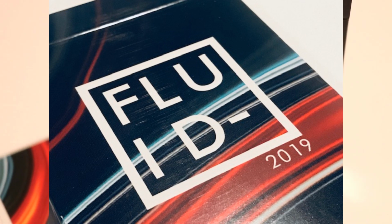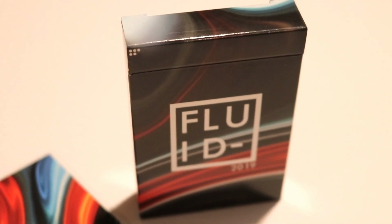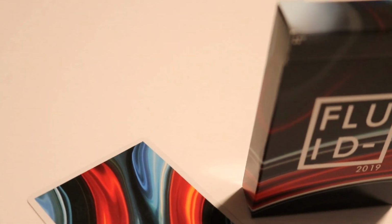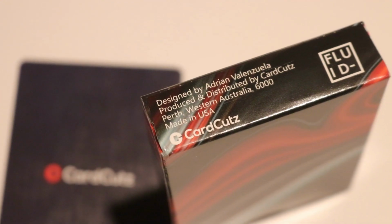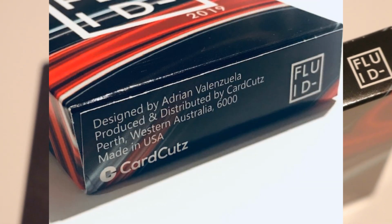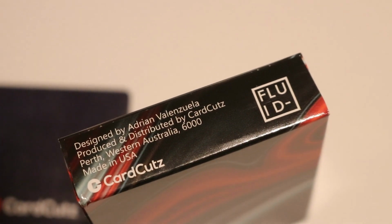The tuck box front features the word Fluid in a squared kind of text font with 2019 underneath. You're going to see some vibrant colors, reds, light blues, blacks, and silvers that flourish around the front of the tuck box and almost go around in an infinite style manner. The same design wraps all the way around, like I mentioned earlier, leaving no other text fonts to be reviewed. The bottom of the tuck box has some ad copy designed by Adrian Valenzuela, produced and distributed by CardCutz, and the logo underneath, and it's going to say Fluid with that same square on the right.